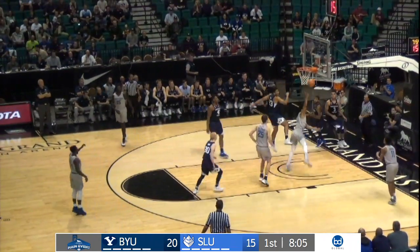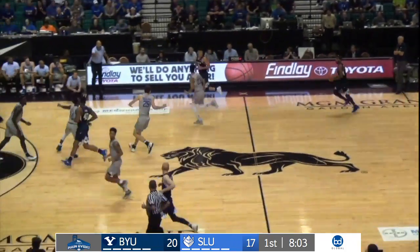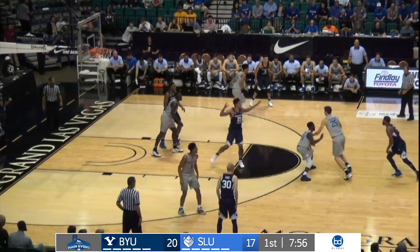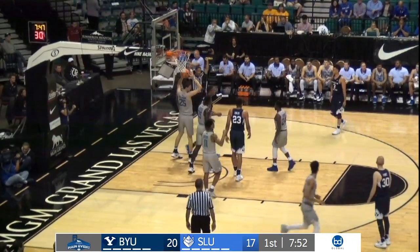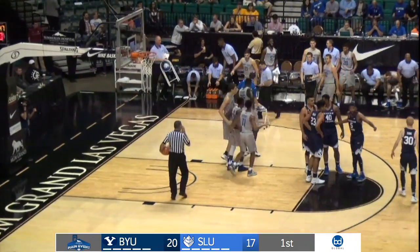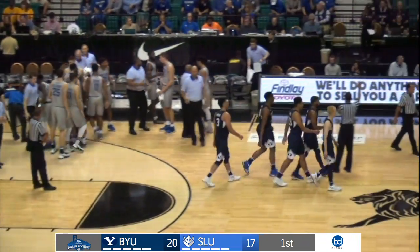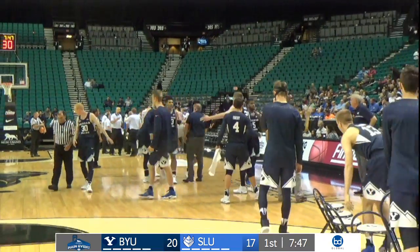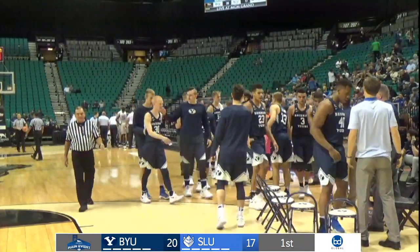Moore takes the baseline, goes up inside, off glass on the reversal for two. Sweet move by Zeke Moore. And it's a three-point ball game. Rose down low, shovel pass inside. Childs gets it across the lane to Jamal Aites. And Aites is fouled in the act of shooting and will go to the line. Fouls on first personal, 17 foul. Time is called. And we will go to a break right now with BYU leading by 3.